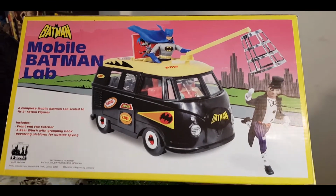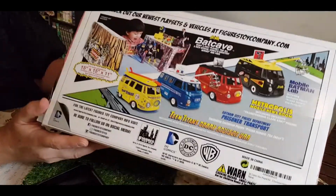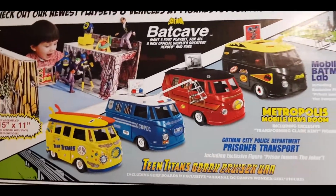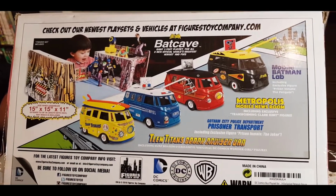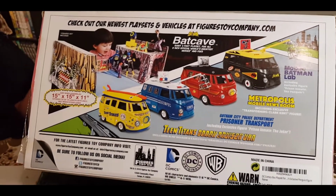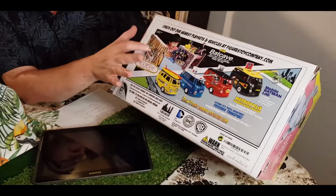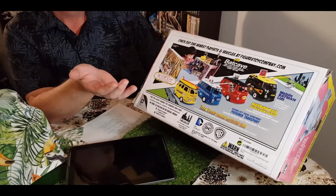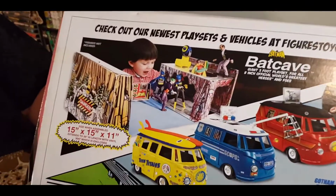superheroes became popular, and they released all these, and I think there were more. I remember seeing a green one like from the Hulk and a purple one maybe from the Joker. I'm not sure, I could be wrong. But this is a re-release, a reproduction, which I didn't even know they did. They've even got the Batcave here as a re-release, which now I've seen that, I want heaps of these old sort of things. That'd be great.